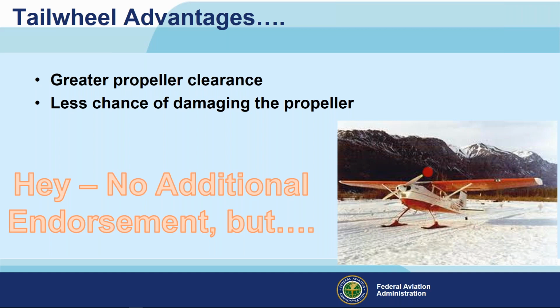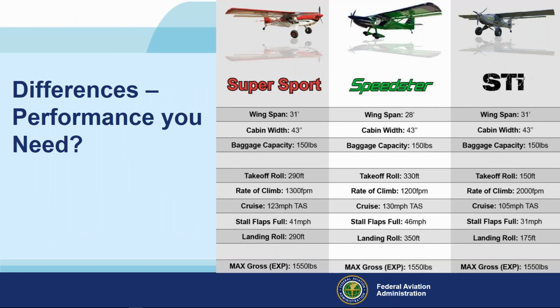Many countries do require that, but if you're flying off of ice and skis, it's not required. But like many other things that we do, I would strongly, strongly encourage you to get some good training on that. It really, really will make a difference.